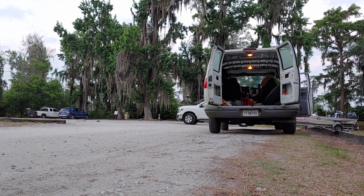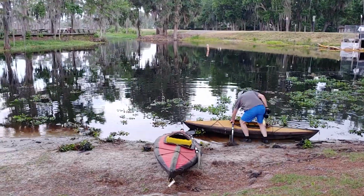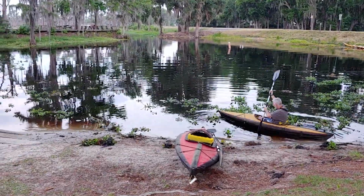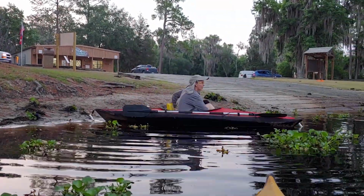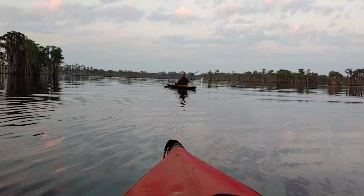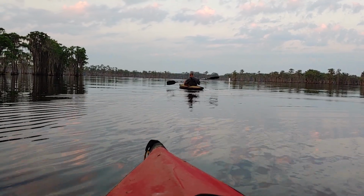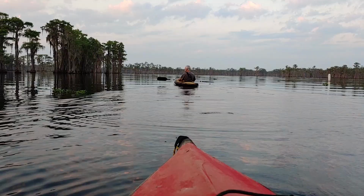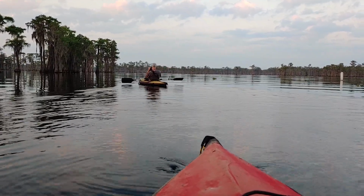I'd recommend when you leave the boat ramp to go out and to the left. This direction has fewer houses along the shoreline, so it won't get in the way of your photography. This expanse of water is quite uncommon in southern Georgia. It is scattered with cypress trees, draped with Spanish moss, covered in lily pads, and full of gators.